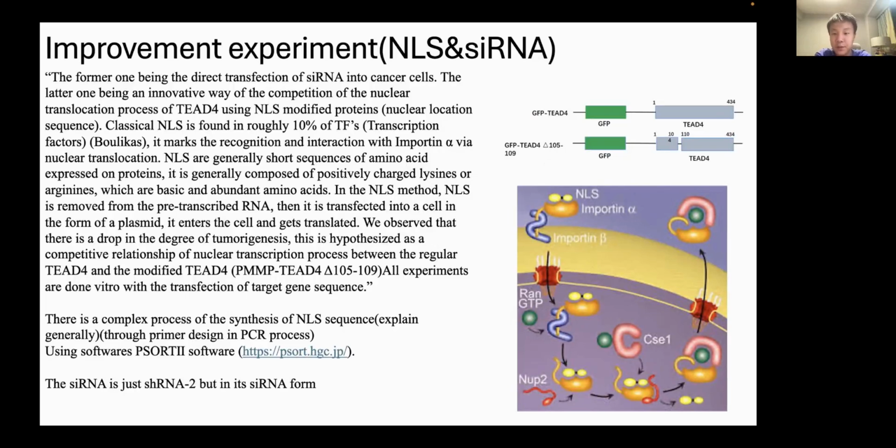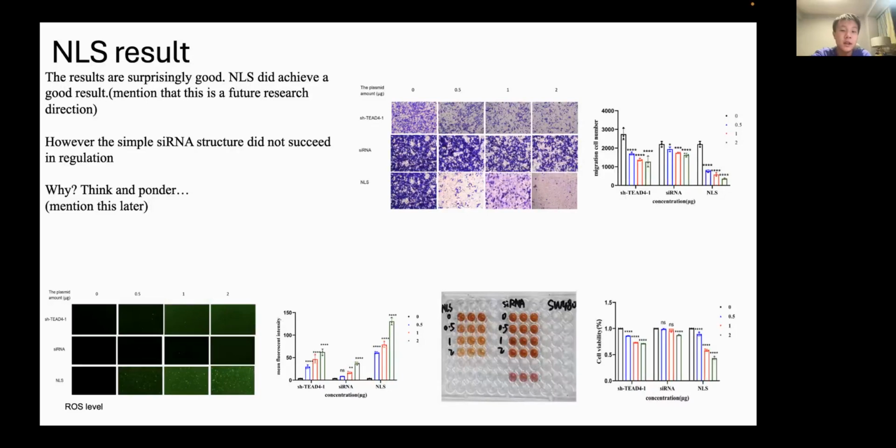is inserted into the cell, and somehow, in a yet unobserved and yet unresearched phenomenon, we observed that surprisingly it also achieved the results, or even better results, compared to shRNA. This is yet unresearched, so I cannot explain it molecularly, but this is probably due to some relations that interfere with the original T84.